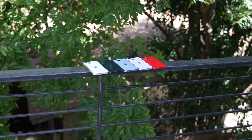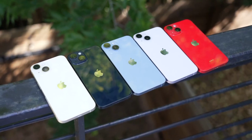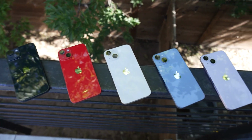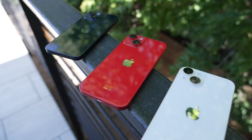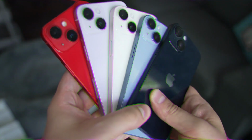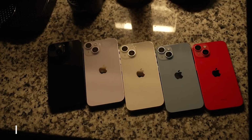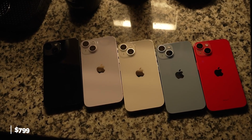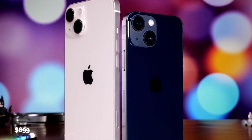Pricing. Both models come in colors Product Red, Blue, Purple, Midnight, and Starlight. Storage configuration options include 128GB, 256GB, and 512GB. On September 16, 2022, customers' orders for the iPhone 14 started arriving at a price of $799. The cost of the iPhone 14 Plus is $899.